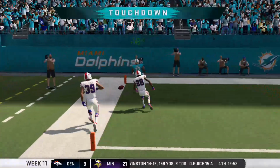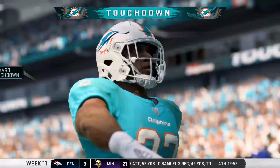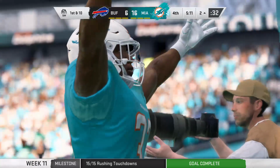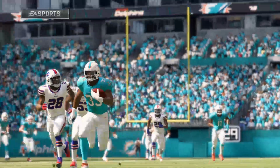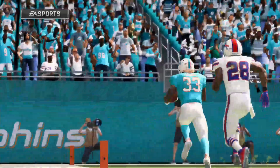Well, he'll take this into the end zone for a Dolphins touchdown. Aaron Jones, an 80-yard touchdown. The Dolphins are able to extend that advantage. One play, 80 yards. Pretty easy drive to recap. It certainly is, but not so easy to execute.